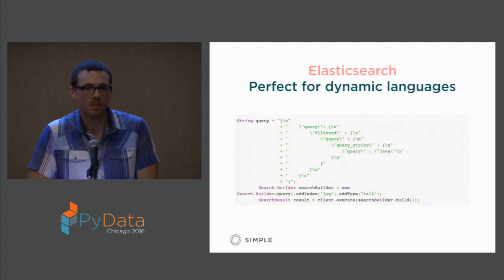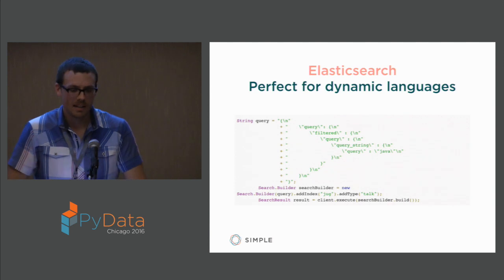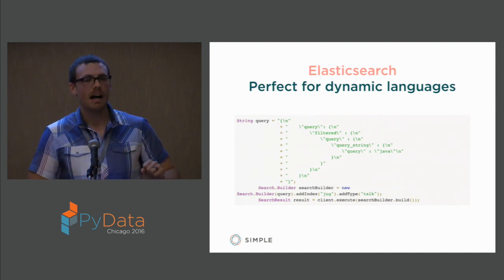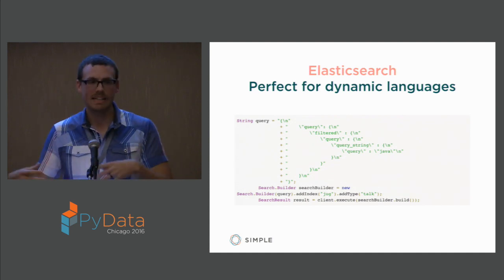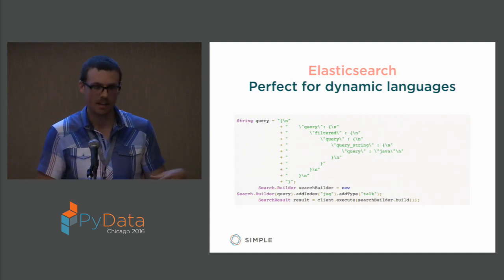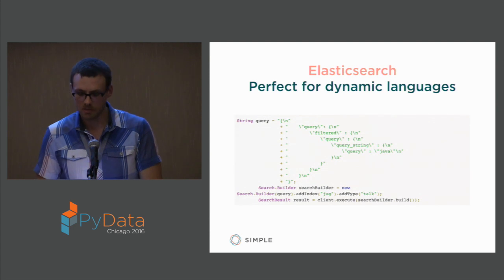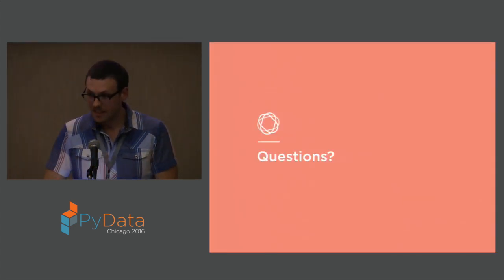That's so painful. Whereas in a language like Python, Elasticsearch takes JSON, so it's just a dictionary, right? You can basically compose and combine dictionaries that represent concrete ideas about queries together using Python to build your queries. So I think when working with Elasticsearch, dynamic languages are the way to go. And that's it. That's all I've got.